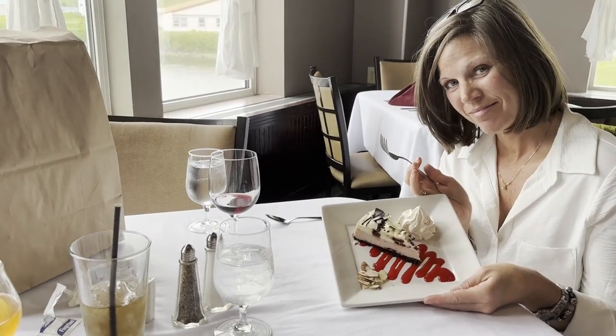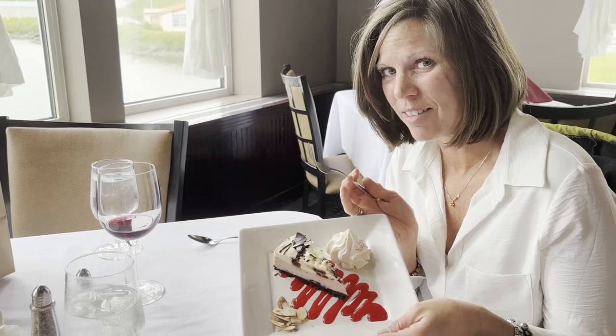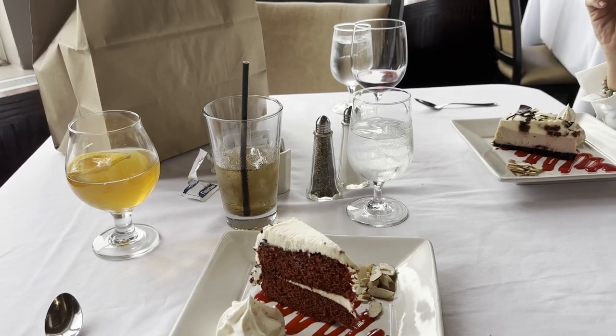Yes. What's next? What is this? Cherry whiskey cheesecake. Cherry whiskey cheesecake at the Grand Aleutian, Dutch Harbor, Alaska. And mine is red velvet. Dessert at the Grand Aleutian in Dutch Harbor, Alaska.